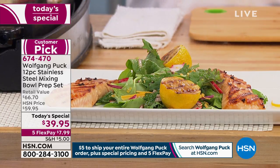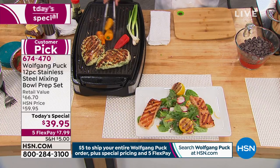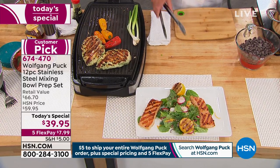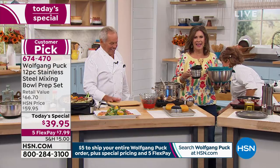Ooh, look how big, a monster chicken breast for three. I don't know where you get them, but this is like chicken breast on Texas steroids. Yeah. Those are Texas chicken.